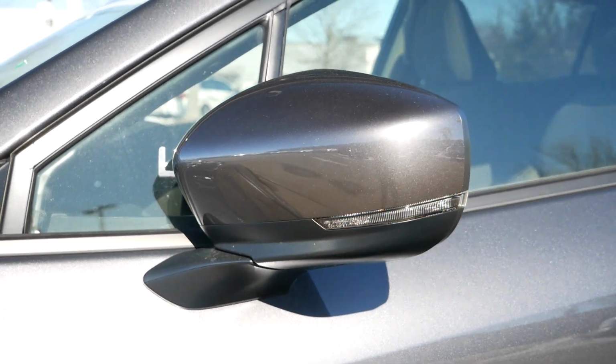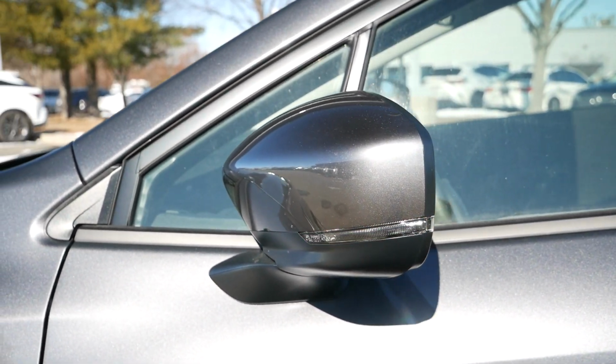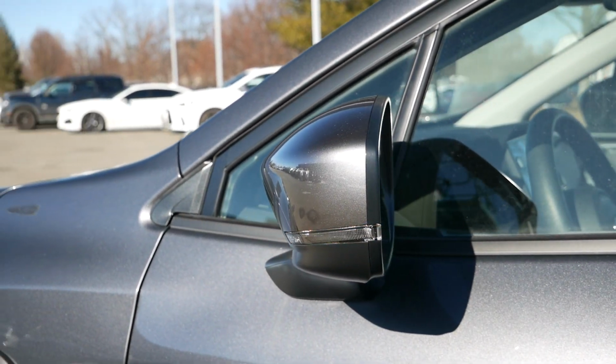Now, as always with this model, you will have body color folding side mirrors with turn signal indicators, but our model does have blind spot detection.